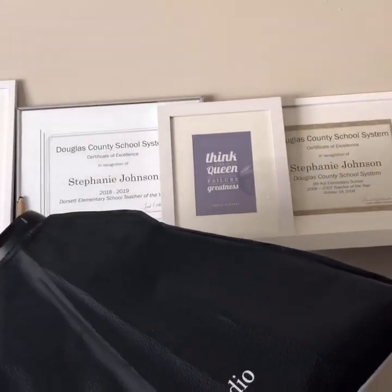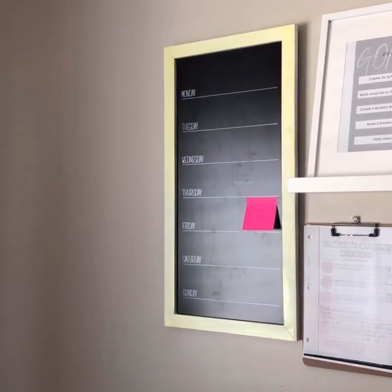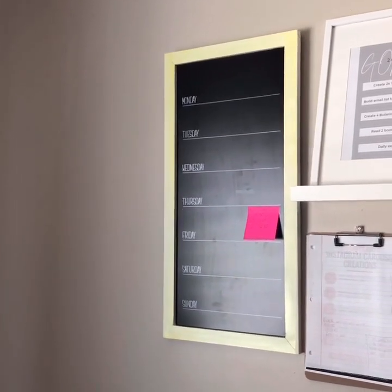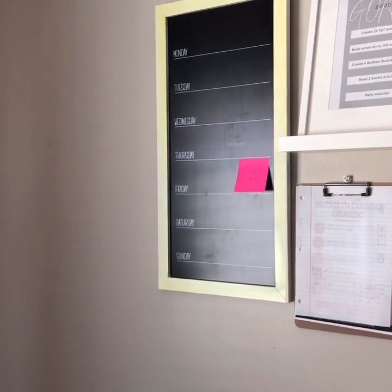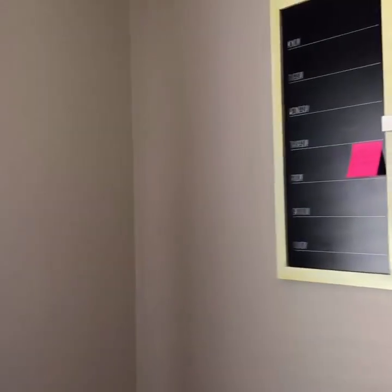And then I just have a shelf up here. Also have a little weekly board. I just took everything off of there, ready to clear it out and put some more post-its up.